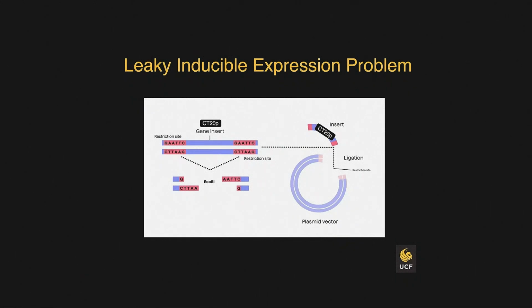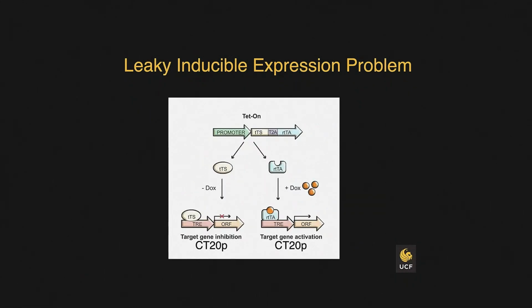And you have to be able to turn the expression of that CT20 off or on. Because if it's on all the time, everything gets killed and you have nothing to study. So we wanted to do an inducible expression where we could just turn on the expression of CT20 when we wanted it. So the default is off, and we can turn it on when we want to.